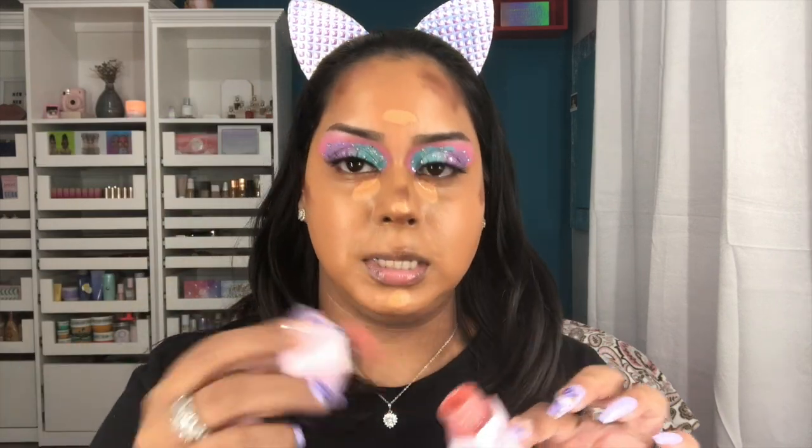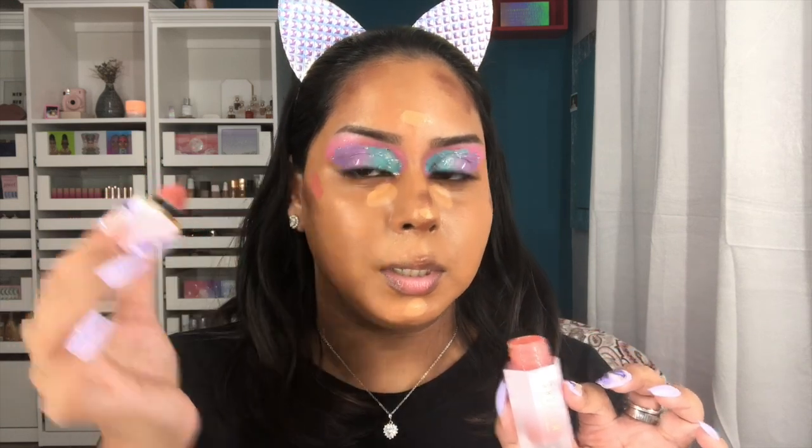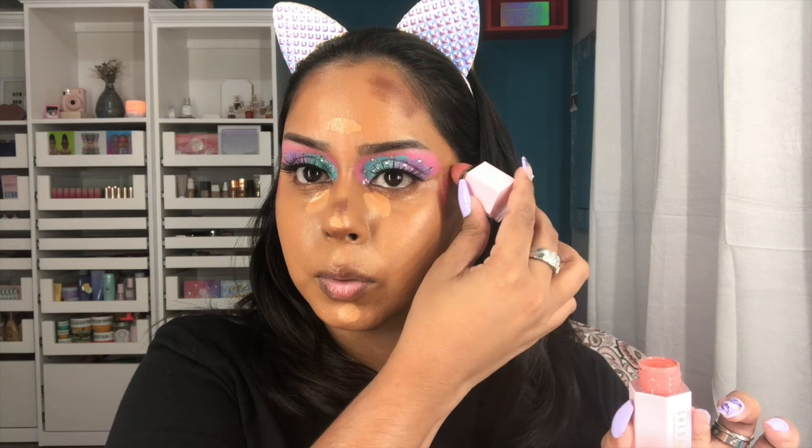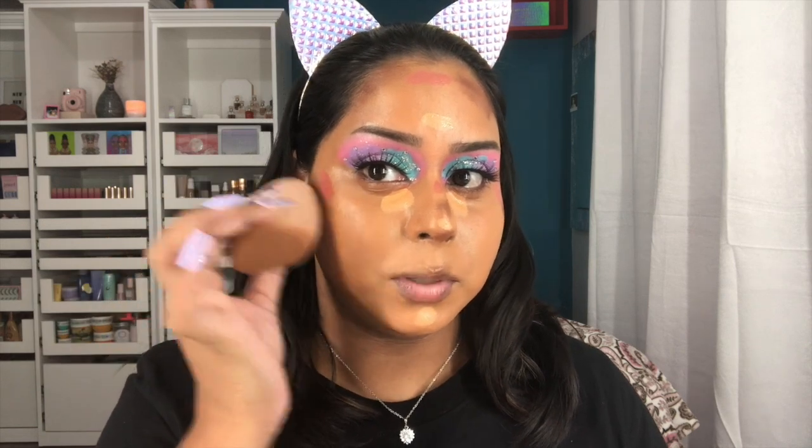Then she used a liquid blush. I'm using this one from SHEGLAM, and she applied it here, right there, the middle of her forehead. Love a good forehead blush, and top of her nose, right here. I think that's it. She blends out all of this with her sponge, so she says that she blends out the dark spots first and then the lighter areas.